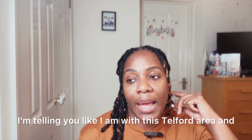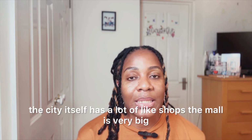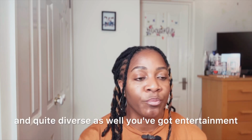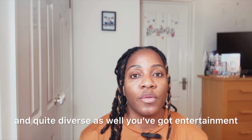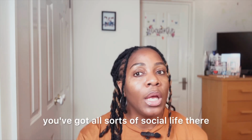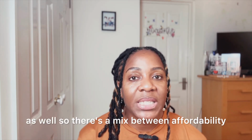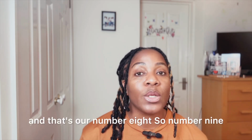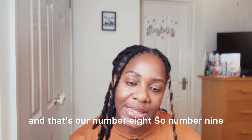I'm telling you, this Telford area and the city itself has lots of shops. The mall is very big and quite diverse as well. You've got entertainment, you've got all sorts of social life there as well. So there's a mix between affordability and social life, I would say, for Telford, and that's our number 8.